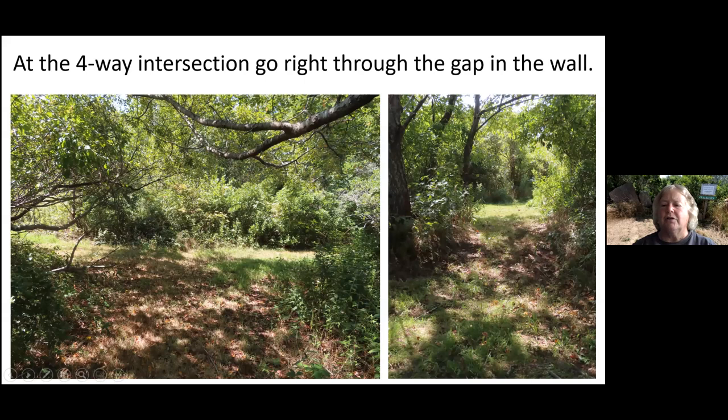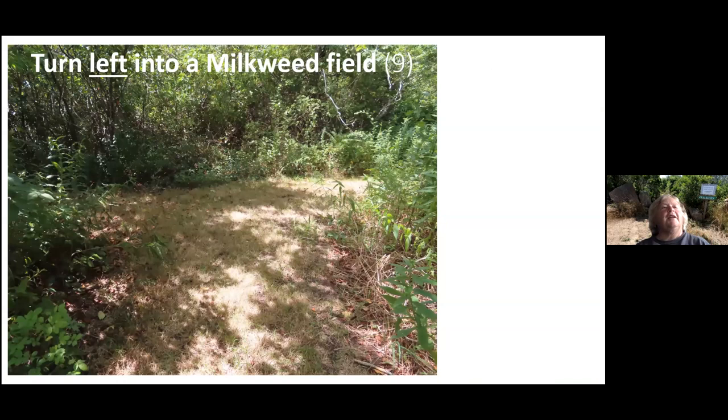So you go right, go through there, and you'll come to a point where you really have to choose left or right. And in this case, you're going to go left. Now, if you were doing this, you would try to remember before you went out that after you go through that stonewall gapway, after the four-way, when you come here, you go left. If you went right, it's okay. You will end up right where we're going to end up. It's just we're taking a little diverting route to enjoy some other sights.